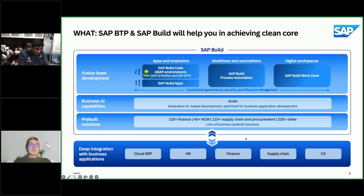The pre-built solutions, a level below, I think more than 500 are available for different lines of business. You see here more than 120 for finance, more than 40 for HCM scenarios, 150 for supply chain. I think that's relevant for MyGo customers. Just have a look at what's available here and then maybe adapt the existing ones and also enhance them from there. And all connecting down to the existing S4 environment, independent of which kind of solution it might reflect, HR, finance, or whatever.